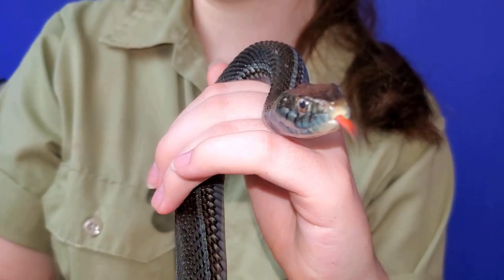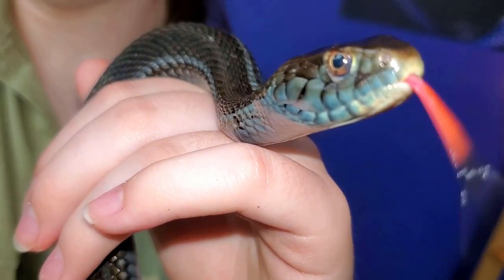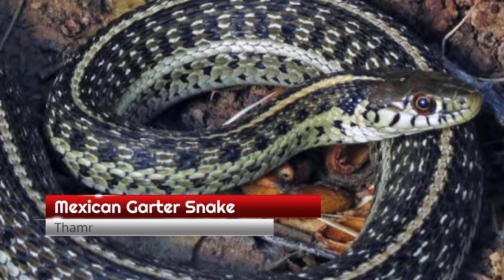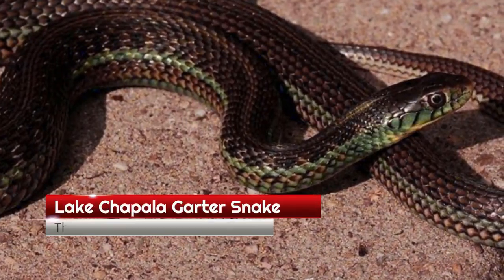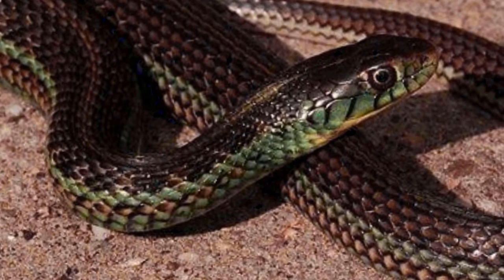Over time, this separation allows the isolated organism to become its own subspecies of the original organism, or even eventually, its own species. Long, long ago, a population of Mexican garter snakes got isolated and were unable to migrate away from the lake. Over time, they evolved into the more aquatic subspecies with brownish backs and blue-gray bellies, perfectly suited for life in and around the rocks and water of Lake Chapala.